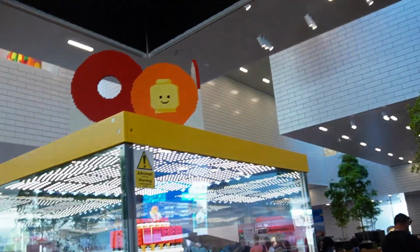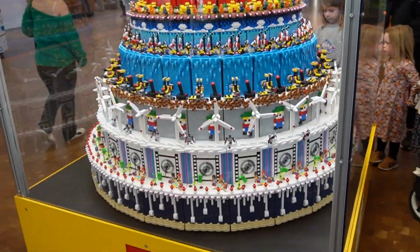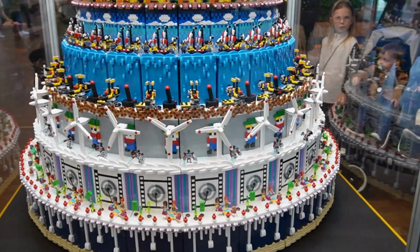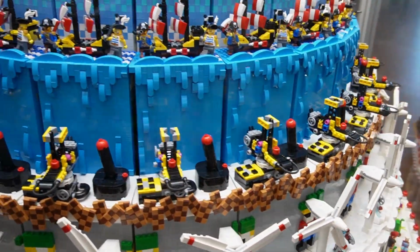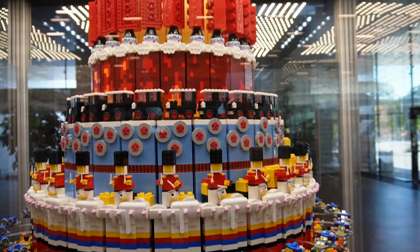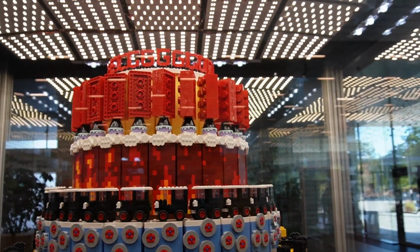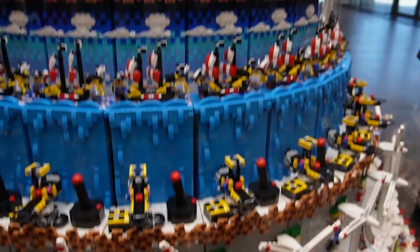So much to take in here. We've got the 90 years of play display right here. The cake was just spinning a minute ago. I don't know what makes it spin or not, but man, amazing builds. Friends, Life of George. Looks like some kind of Mindstorms something or other. Pirates, castle, the marching band from Legoland, vintage truck, and of course, bricks at the top. Amazing.